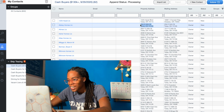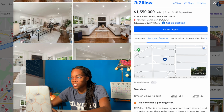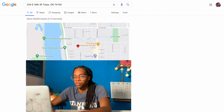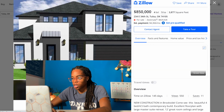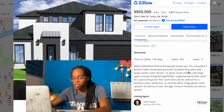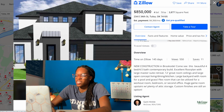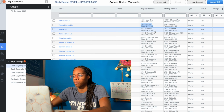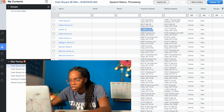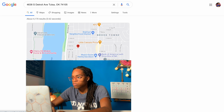It's kind of fun. All right, here's another one. All right, so this one's for sale for $850,000. There's no pictures. Oh, it's a new construction, right? So I'm not necessarily interested in the new construction ones. I want to look for people who want to buy my house and flip it. Let's see.